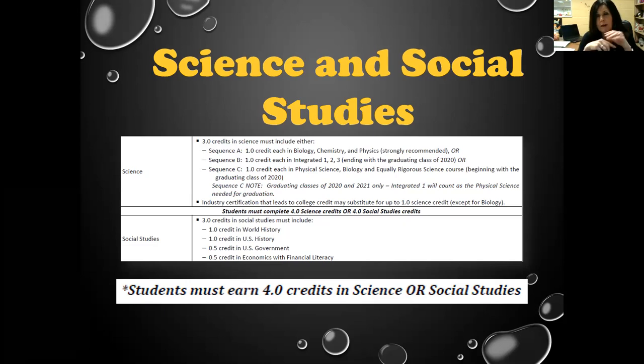But if you look all the way at the bottom of this screen, it says students must earn 4 credits in science or social studies. Yes, the magic number is 4, but you can kind of do one or the other. So maybe you are more interested in social studies, so you're going to take more classes and more credits in social studies than you would in science. Maybe you like them equally and you're going to take 4 and 4, completely fine. But just know that you have that to balance off of. You can do 4 of one and 3 of the other, or vice versa. Okay, so that's what that means here.